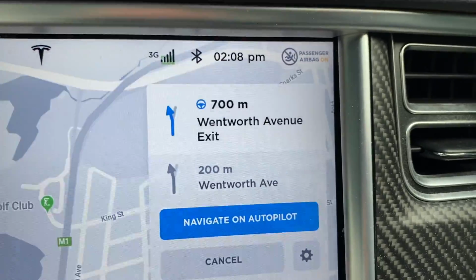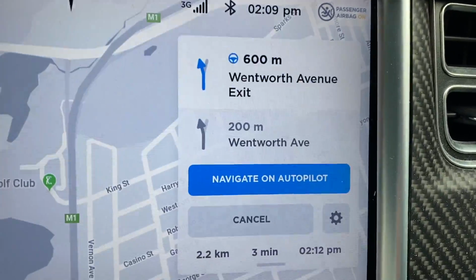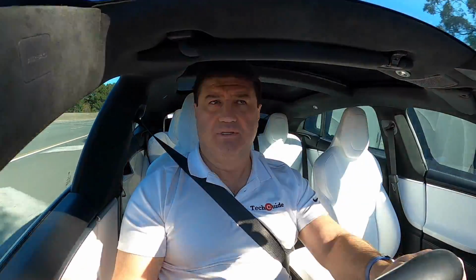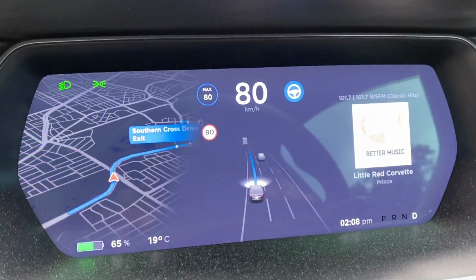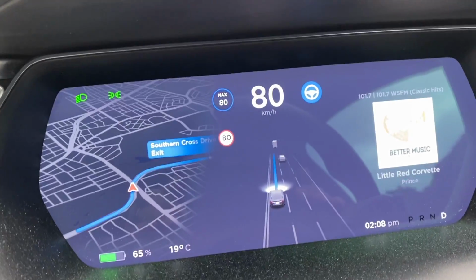So what this means is that if I set a destination to navigate to, and I am able, every time I engage autopilot, the car navigates the journey itself. So an example would be when I need to go from my place in the eastern suburbs of Sydney here, and I have to go over to the north side to a studio to do one of my tech segments.